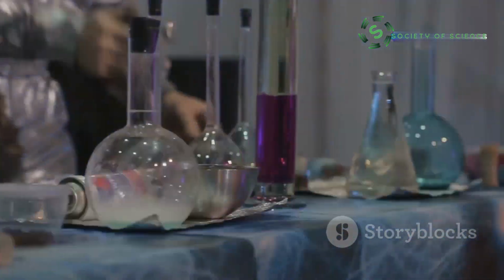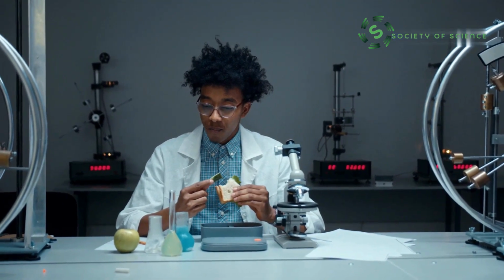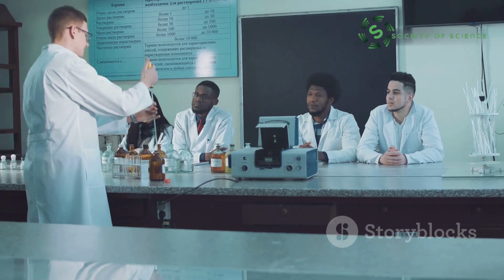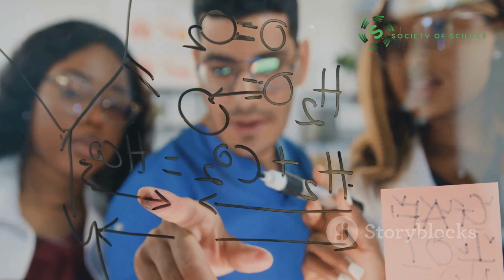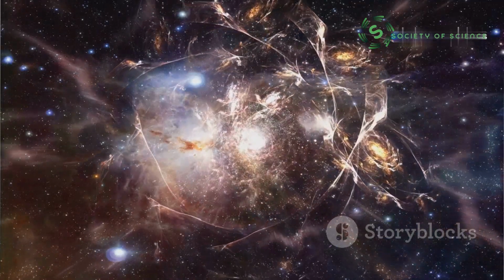Chemistry, the study of matter and its transformations, and physics, the study of energy and its influence on matter, might seem like separate disciplines. But in reality, they are intimately intertwined, working together to paint a complete picture of the universe and everything in it.